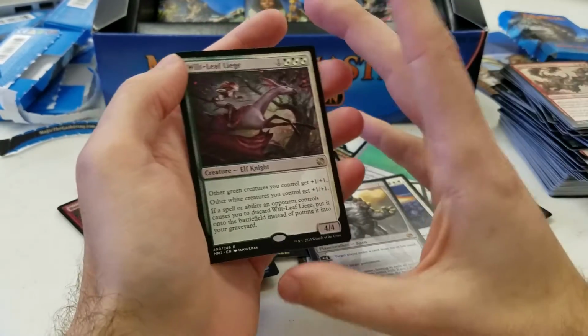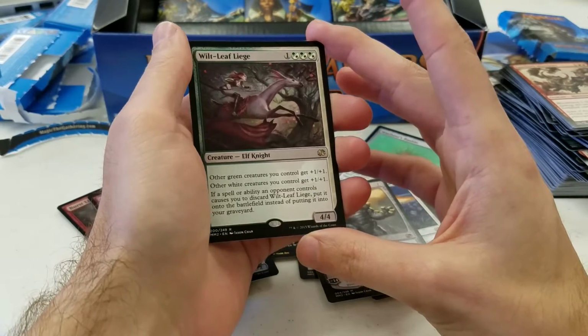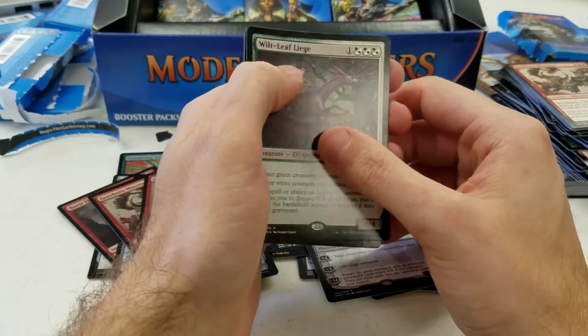Other greens get 1/1, other whites get 1/1. It's good for combo green-white. Spell ability controls causes you to discard it, put it into the battlefield. That's nice. Yes. That's a nice trap. Nice little trap creature. It's like Trap Upside Elf Knight Bell if you're trying to get someone to discard it.